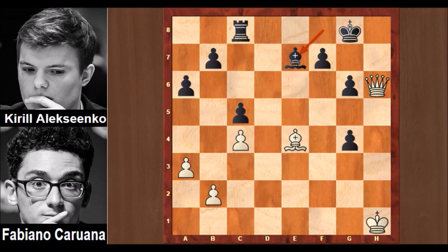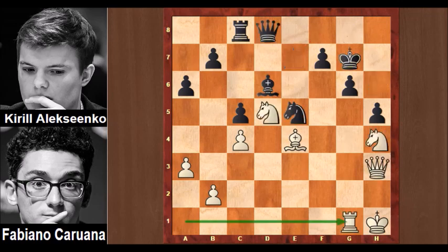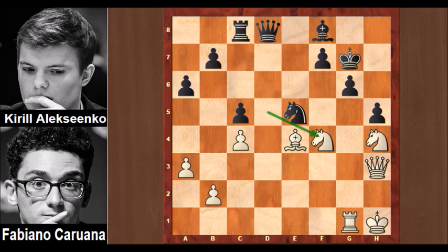White has a winning material advantage. Nice variation from Caruana. Back to the game. Bishop f8 was played instead of knight g4, knight f4, knight g4, and now knight takes h5 check, giving the piece back to open up Black's king's position. Caruana explained that all the tactics worked for him here.